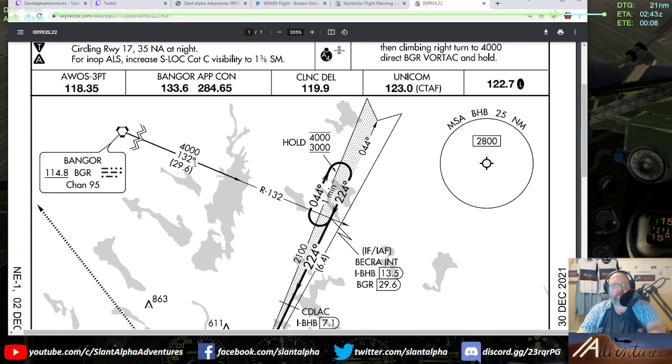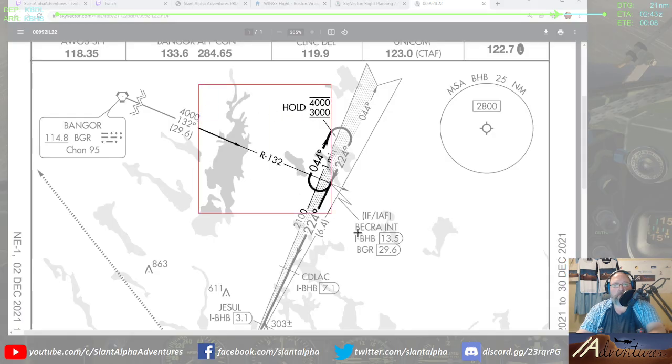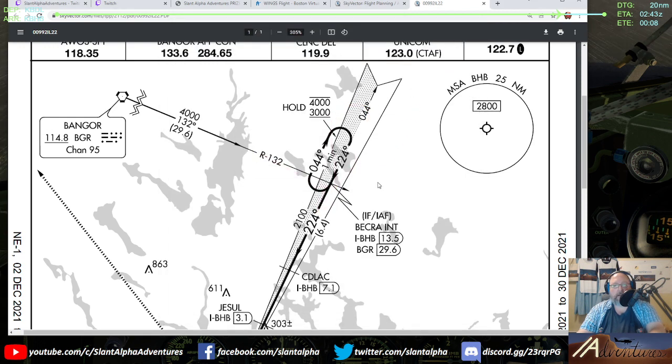It does not say anything about no procedure turn here, so that means we do need to do this entry, which is a weird one because we're coming this way. It's just as easy to go that way as it is that way, but since it does not say no procedure turn, we'd have to go out and then do the loop in. So we'll be ready for that.